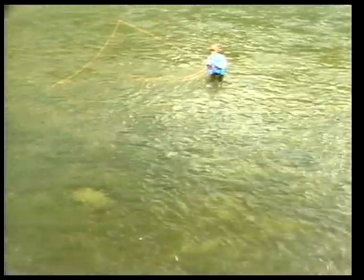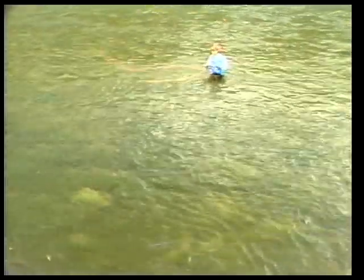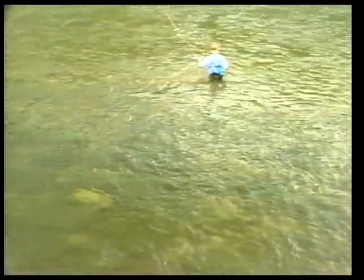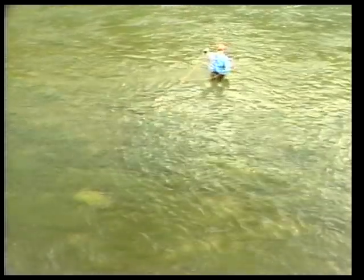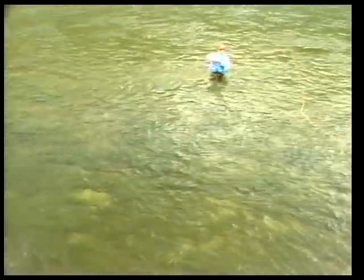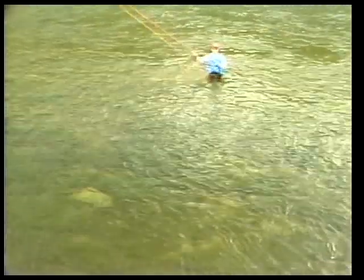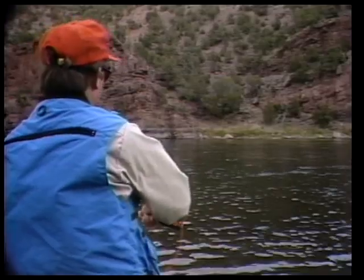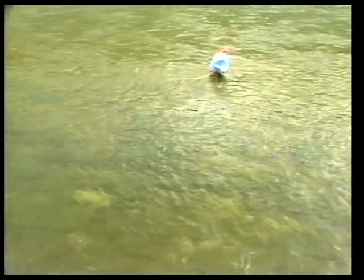Now I'm going to pick the line up with a little flick of my wrist, just like that. Let me show that to you again. It's just like adding a little roll cast to it, and we're accelerating the line. The reach mend, let me show you that again. Reach mend, reach up, direct your line over. All you're doing is taking your arm in the middle of the cast and reaching over.